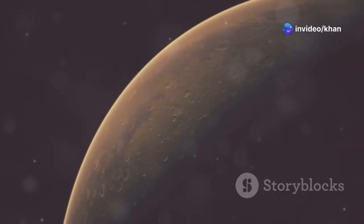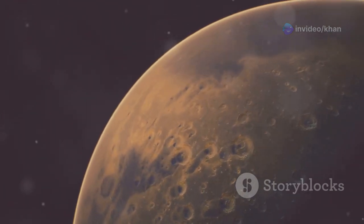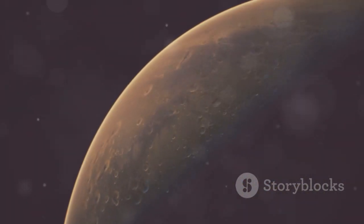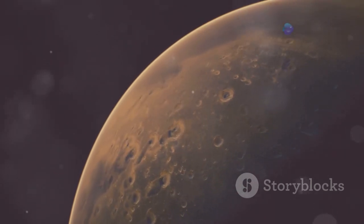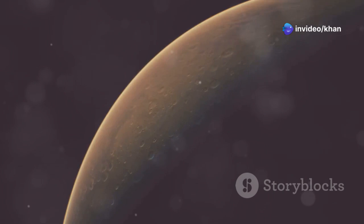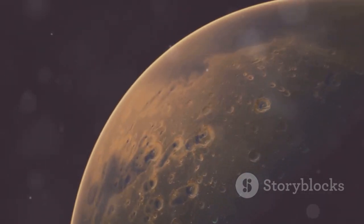Could life, perhaps in microbial form, exist in Venus's upper atmosphere? Here, the conditions are less extreme. The temperature ranges from 30 to 160 degrees Fahrenheit, and the pressure is similar to that found at Earth's surface. This region, known as the habitable zone, is where scientists believe life could potentially exist.